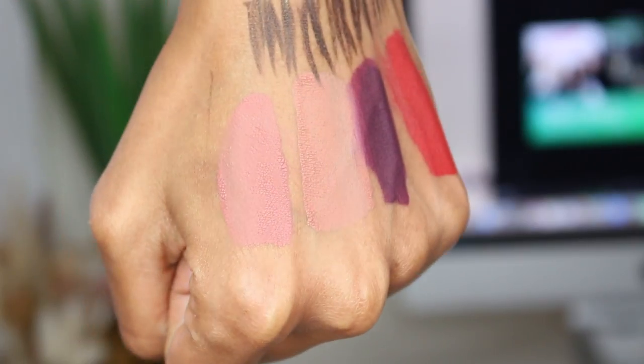I actually like mixing these two together, and I just wanted to also include two other shades because why not, right? This one, it's like a really deep purple, which I think is going to be my favorite shade for the fall. It's called Midnight, and then the red one, it's called Firestarter.